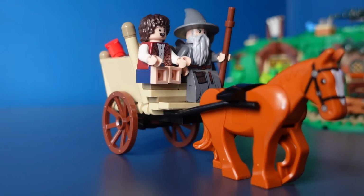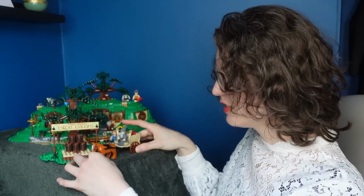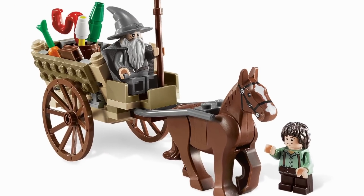My favourite side build, of course, is Gandalf's wagon. It's actually only a really small side build, though I have a few things to note about it. It's obviously not very big, but it's not very big in the movie either, and I like that they use completely different pieces to the ones that we've seen previously. It feels very modern. There's a lot of round shapes. The only two things I probably would like to change is the side panels that they used.